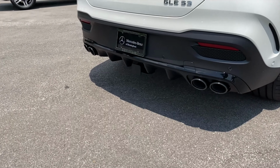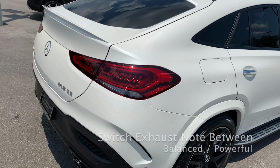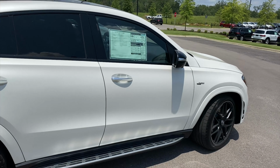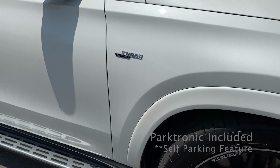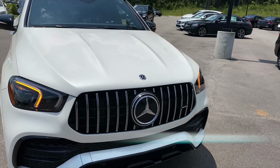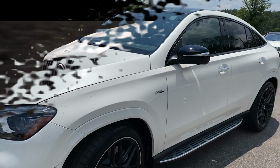You'll notice the double exhausts back here in the back. This one also has a tow package already set up on it. With the parking assistant package, which is standard on this vehicle, you will receive all of the extra surround view cameras. And it is 4MATIC, putting out 429 horses and 384 pounds of torque. This vehicle absolutely screams.